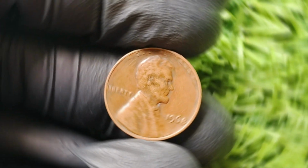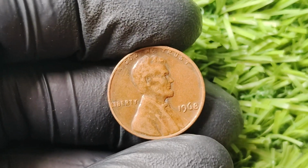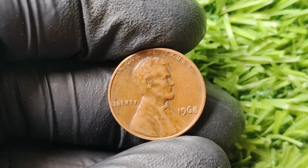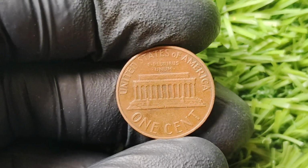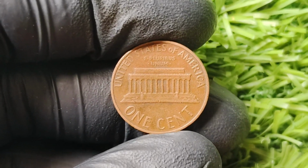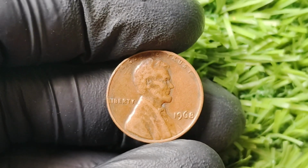So what's the big deal about the 1968 Lincoln Memorial penny without a mint mark? Here's the scoop. Most pennies from 1968 were minted in either Denver or San Francisco. You'll usually see a little letter D or S just under the date on the front of the coin, right next to good old Abe Lincoln's chest. But once in a blue moon, a penny pops up from that year with no mint mark at all. That means it was struck at the Philadelphia Mint, but in 1968, Philadelphia wasn't even supposed to be producing Lincoln Memorial cents. So how did it happen?